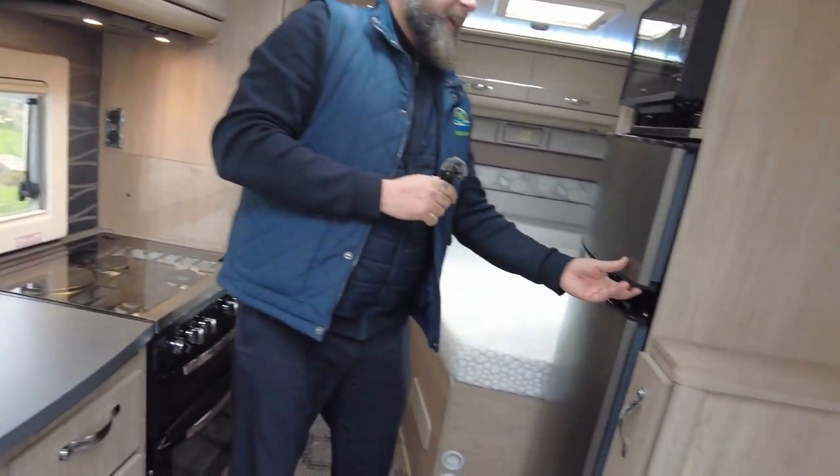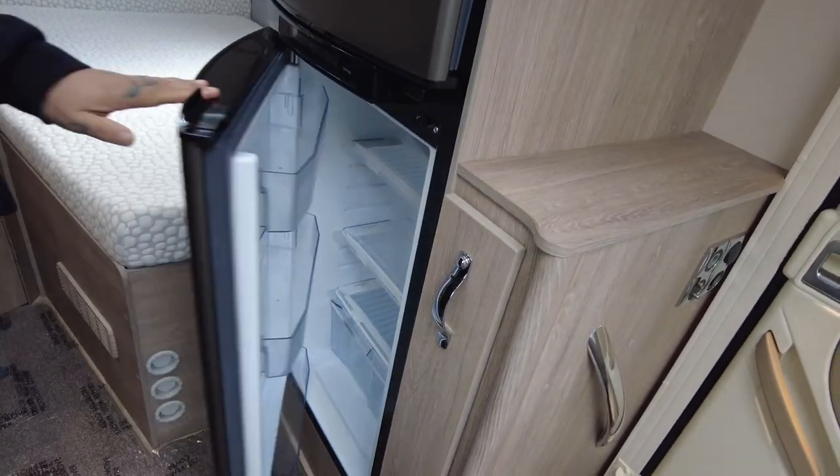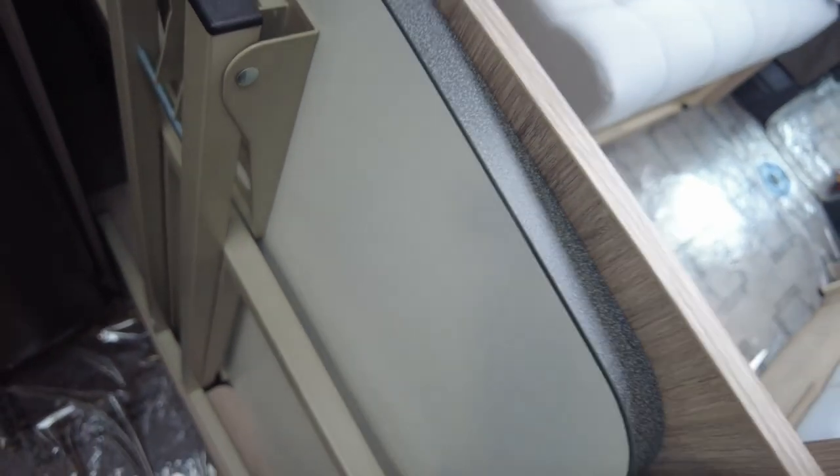Above the fridge, so we've got the big family size fridge freezer, so there's lots of storage space in there as well. You've got the microwave. And then this cupboard just here, pull out, you've got a freestanding table just there as well that you can use inside or outside. Yeah.